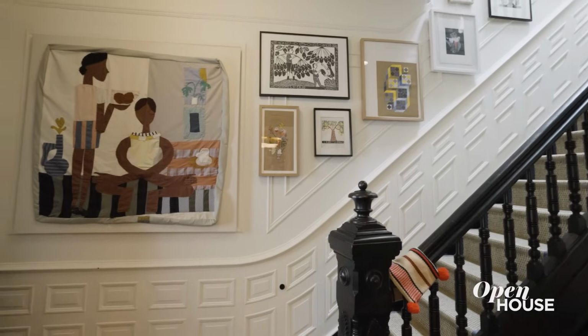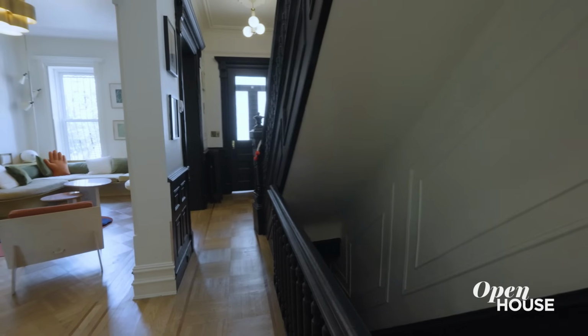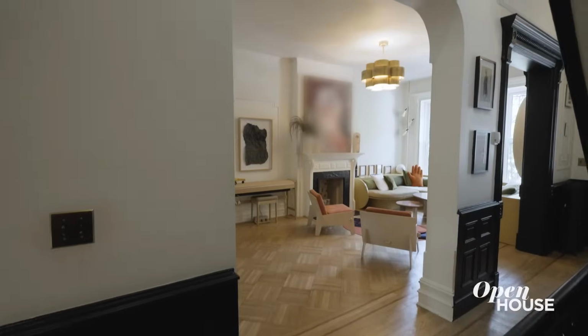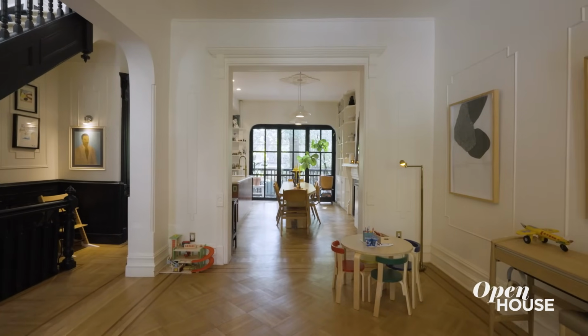So when you come into our house, you can see immediately how important art is for us, and not only art, but art made by friends. Here you can also see a bit of the history of this house. As we were saying, it was built in 1890, so when we moved in, it was a lot of moldings. Some of the moldings we took out, and we also opened the living room, which is not as traditional of brownstones. We really wanted to have this very spacious, airy arrival to the house and to the dining room.